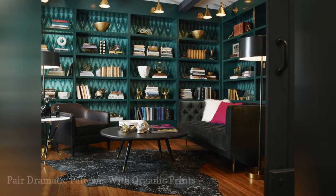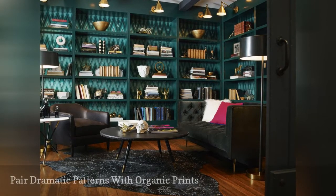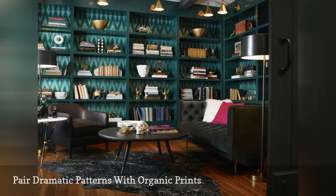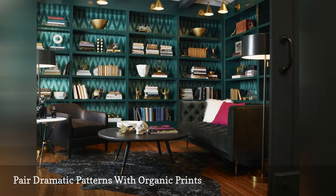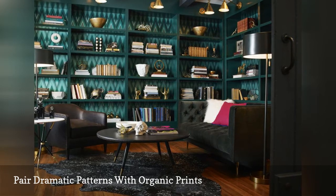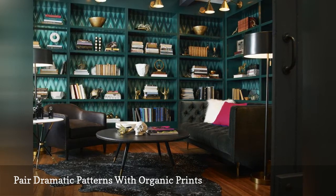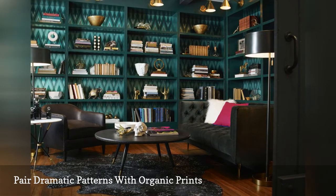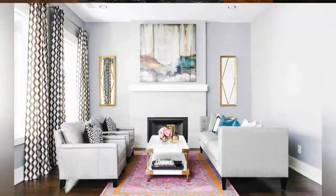Patterns in rich, moody colors are having a huge moment. A pitch-perfect example is this den by Green and Gray Interior Design, a firm based in San Francisco, California. The room pairs a dramatic geometric print with an organic pattern. Lining the glossy Hunter green bookcase is a striking chevron wallpaper. On the floor is a speckled cowhide rug that softens the space.